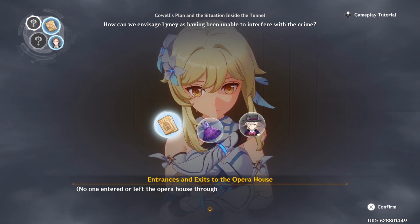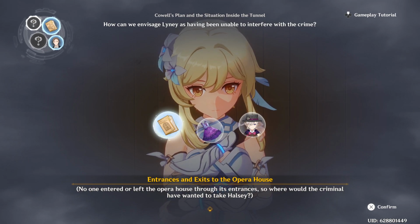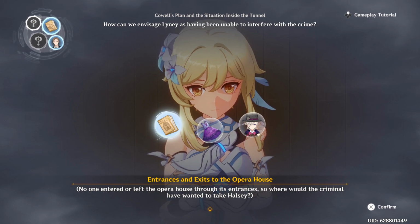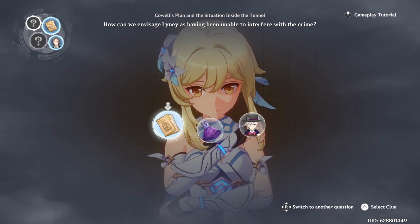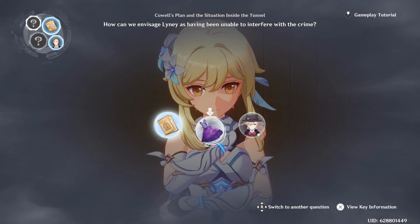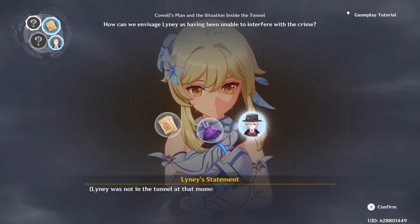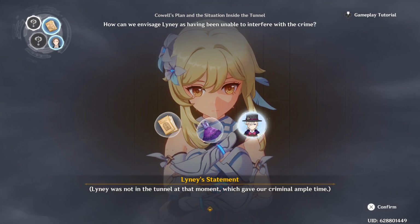No one entered or left the Opera House through its entrances. So, where would the criminal have wanted to take Halsey? Linny was not in the tunnel at that moment, which gave our criminal ample time.